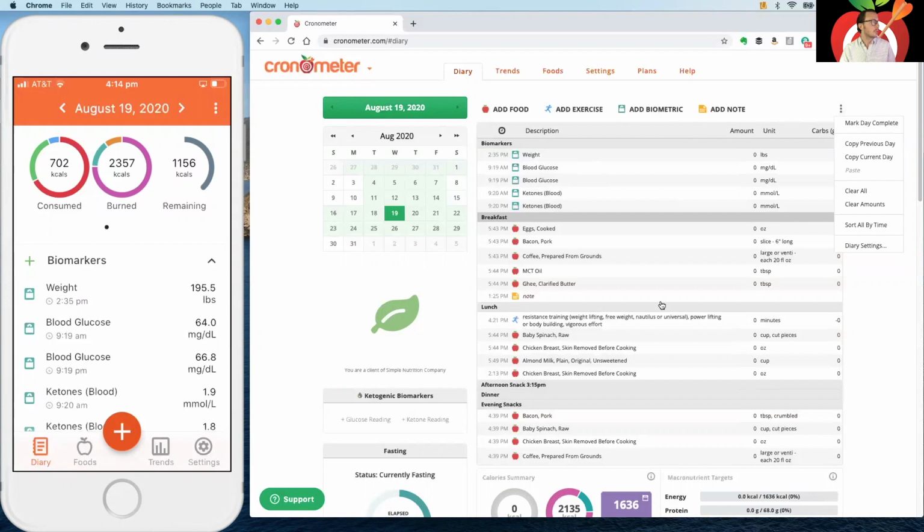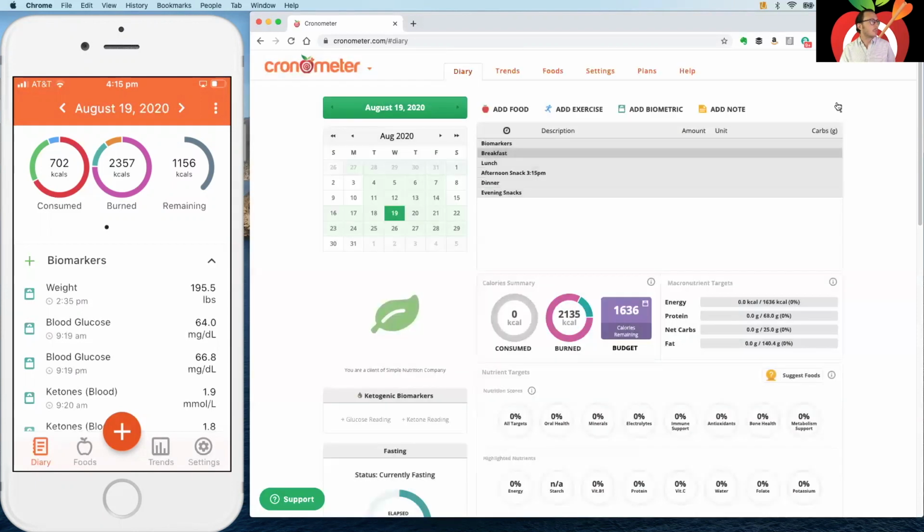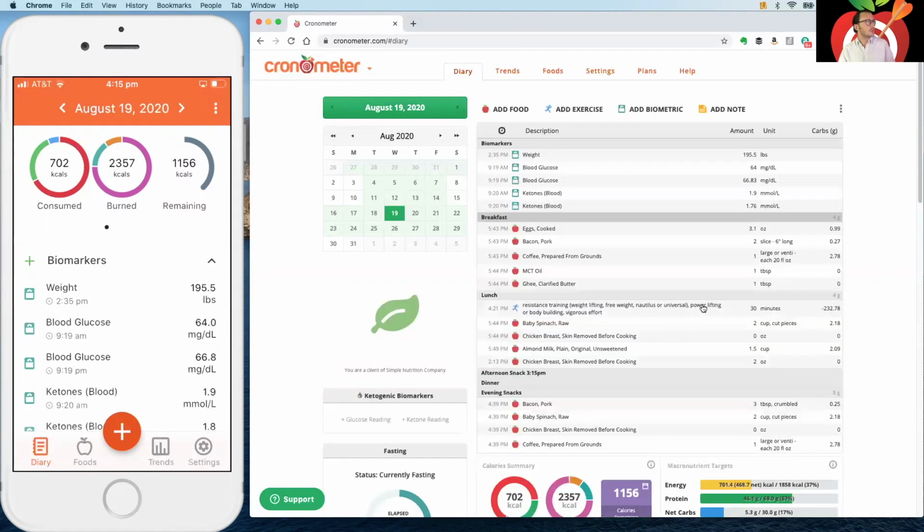Now, because I've totally screwed up my data here, I'm just going to delete everything. And I believe I imported from yesterday, so copy previous day. Great. So the other thing that I want to show you is how to create. When you're first starting to get up to speed, you're logging food, you're getting a sense of where you're getting your nutrition from.